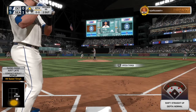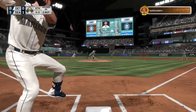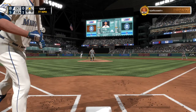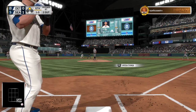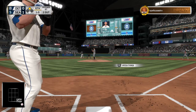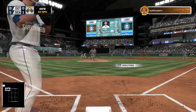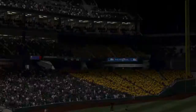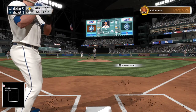Mitch Haniger. He's ready. Here's the first offering. And a curveball that started low and broke lower. Ball 1. He's ready. Here's the 1-0. Now a fastball. Look out as he has to duck out of harm's way there. Wow, fast. 2 out here and a runner at second.